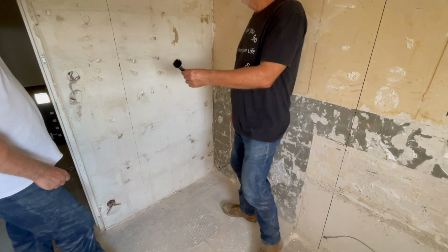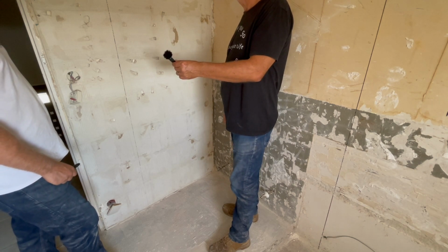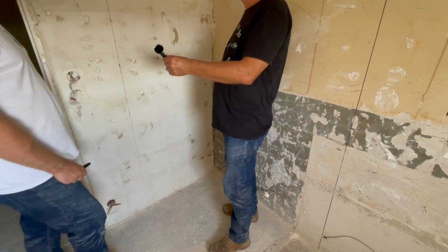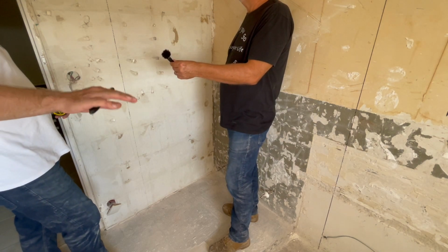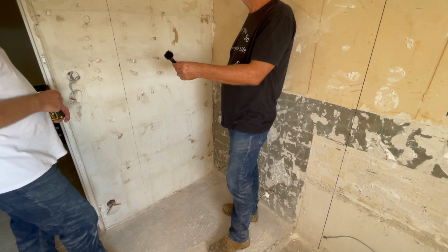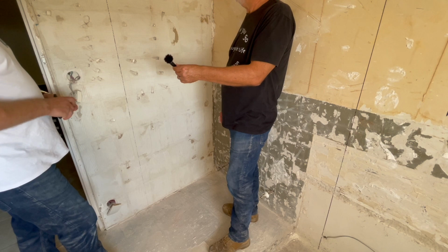So it's basically like putting a set square in that corner. A really big set square. Yeah. And the advantage to having one of these is you can project that line as long as you want. Yeah, so it's incredibly accurate by doing it like that. So I guess we'll get started. Oh, yeah, let's crack on.